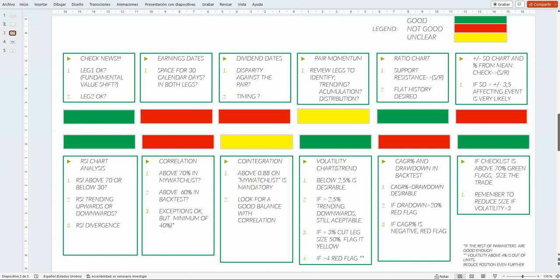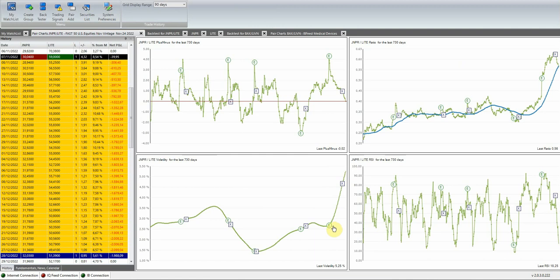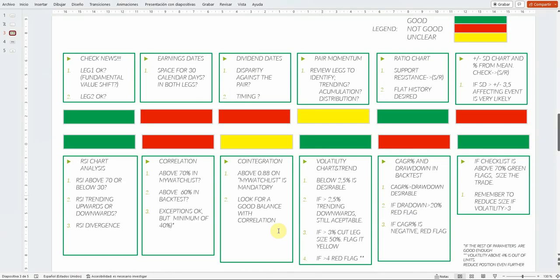If I go to volatility, I observed that it was around 2.6, 2.6 something. So it is almost on our threshold, but still under control, and we tag that with the green. It's a little bit tight, but to me it's a green because it's almost on the boundary.